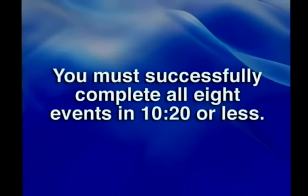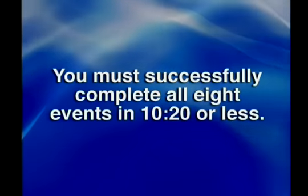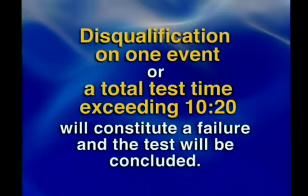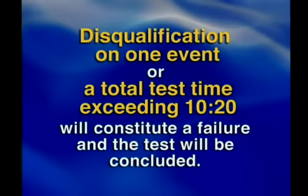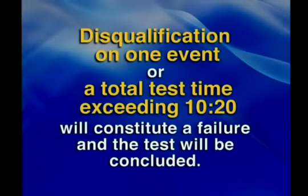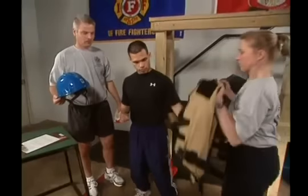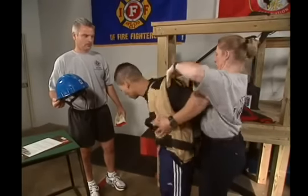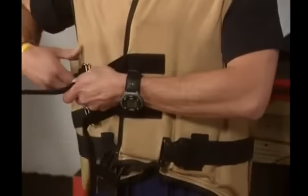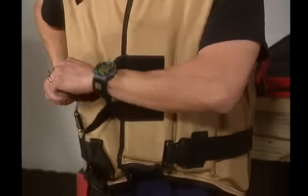You must successfully complete all 8 events in 10 minutes 20 seconds or less. This is a pass-fail test. Disqualification on one event or a total test time exceeding 10 minutes 20 seconds will constitute a failure, and the test will be concluded. Throughout the test, you will wear a 50-pound vest to simulate the weight of the self-contained breathing apparatus and the firefighter's protective clothing.